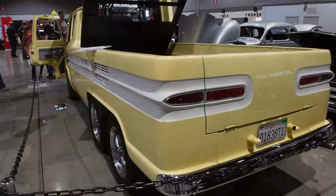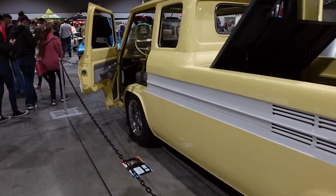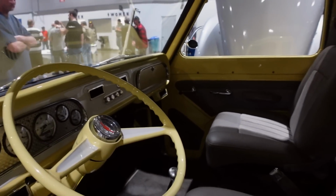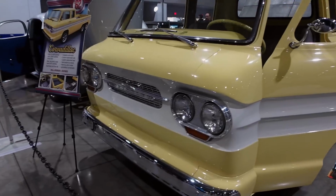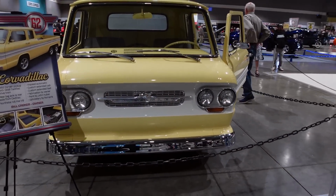Well, this is a 62 Corvair pickup, but it's been modified with a 96 Cadillac sedan DeVille front-wheel drive assembly mounted in the middle, and the back axle is a tag axle off the same Cadillac sedan. And then the cab has also been extended about 18 inches. It's a monster Corvair. Yeah, it's different.